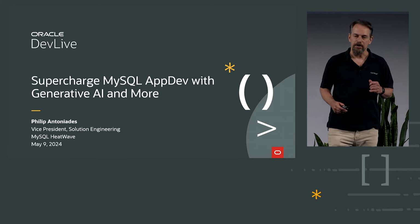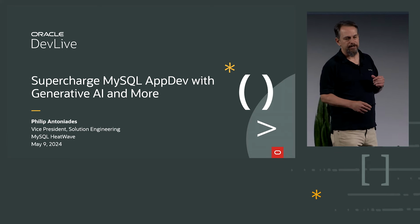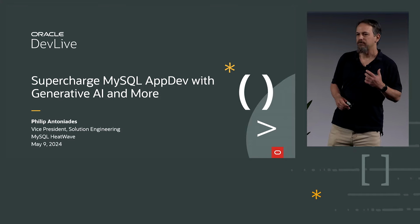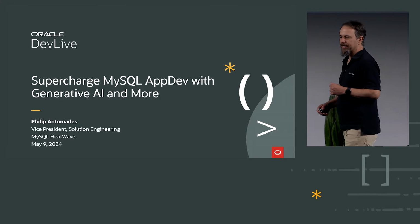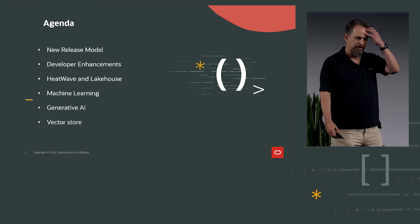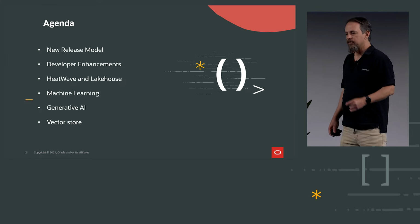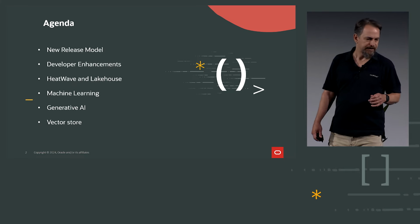I'm going to assume that all of you are familiar with MySQL and have at least enough understanding of generative AI that maybe you've talked to ChatGPT or something like that a couple of times. But beyond that, I hope the experts in the audience will bear with me if I explain some of the core concepts here. There are a lot of things that we have to get through.